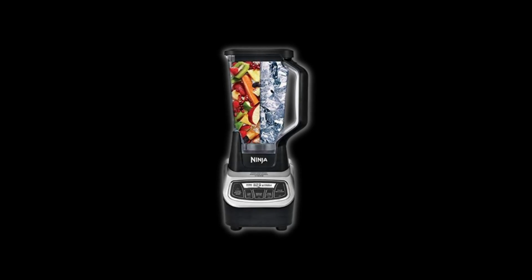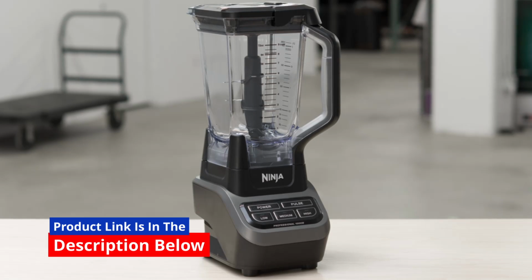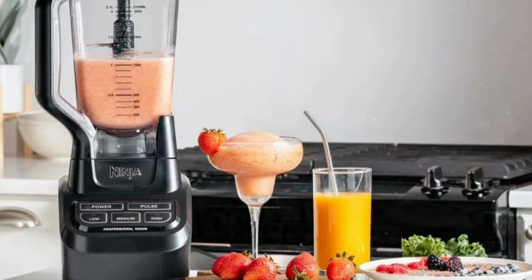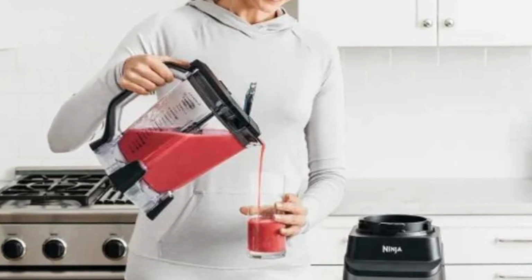Cleanup is often the least enjoyable part of cooking, but not with this blender. The Ninja Professional Blender is a breeze to clean. Its removable parts are dishwasher safe, saving you valuable time and effort. So, no more dreading the cleanup after whipping up your favorite recipes.